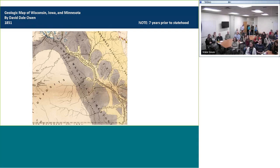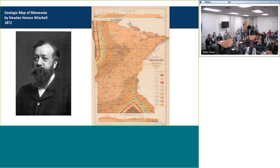So the first map that I'm aware of for the state of Minnesota was created in 1851, which was actually 7 years before Minnesota was a state. And what you're looking at here is southeastern Minnesota. So this would be Houston County, Winona County, Gilmore, etc. So there's the first geologic map, and in geologic mapping, you're starting to characterize the landscape, the rocks that water ultimately flows through.